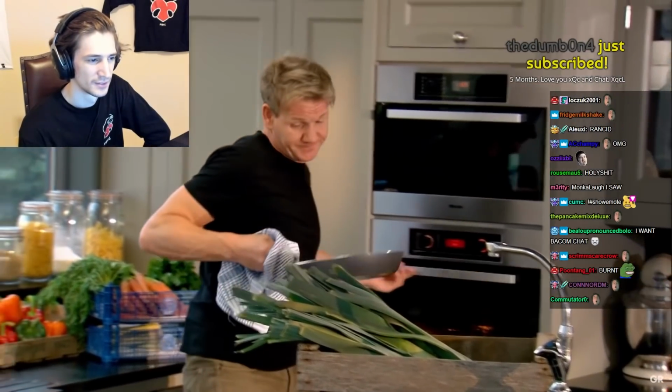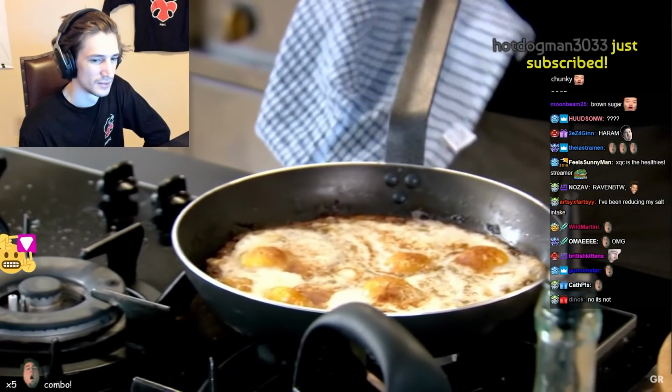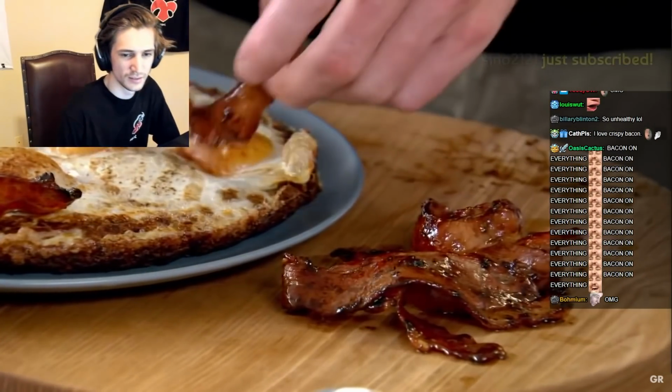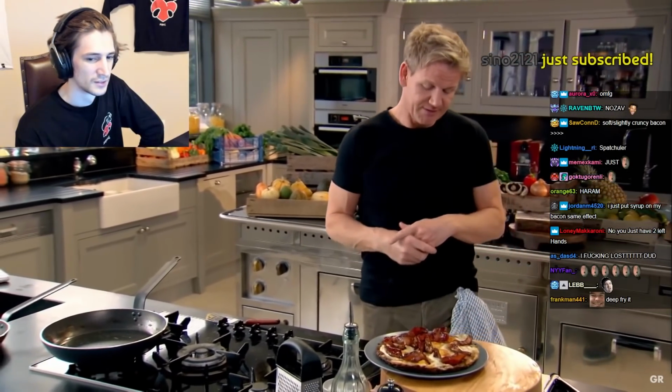Now, my hash browns and baked eggs are ready. Look at that. Beautiful. Just get your spatula underneath there, onto your plate. And that bacon sits beautifully on top of the baked eggs and that hash brown underneath, and you can see why the best breakfasts in the world are always in America.